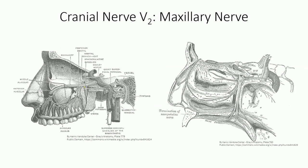Next, we move to V2, the maxillary division. Probably the most confusing thing about the maxillary division is its position deep within the head and that several of its branches run both medial and lateral to the lateral wall of the nasal septum. These two views try to address this fact, but we need to get ourselves a little oriented first.